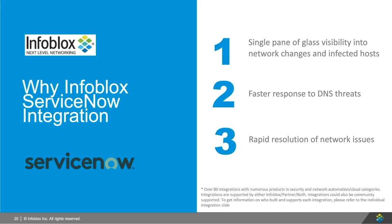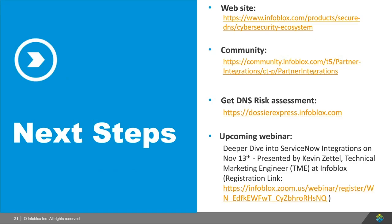And then even if there's a network issue encountered, you will have that information in the ServiceNow UI, and it will allow you to respond to network changes quickly. So that's the main summary, or that's the main advantage of Infoblox ServiceNow integration.